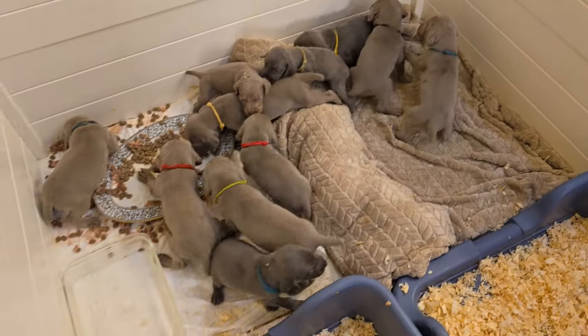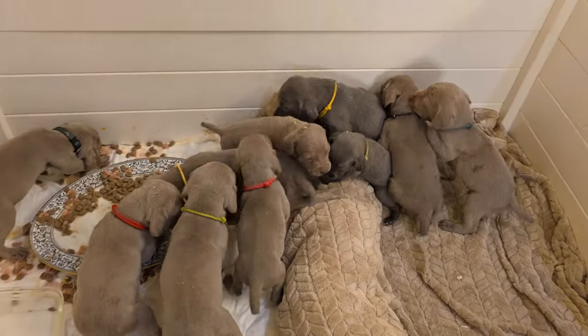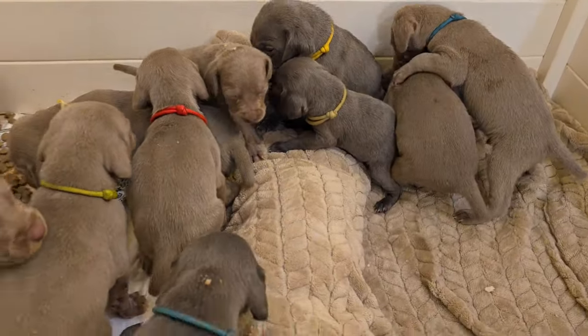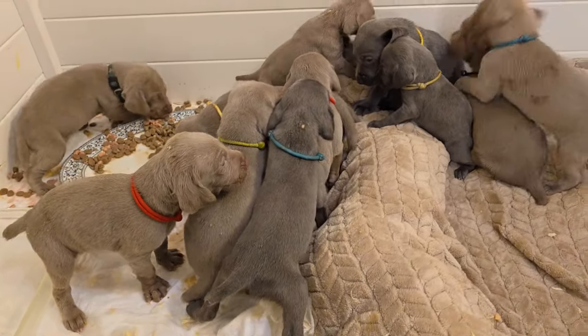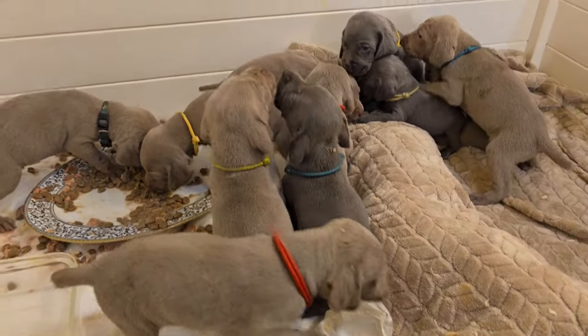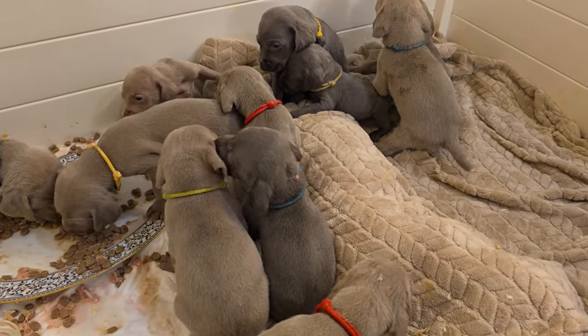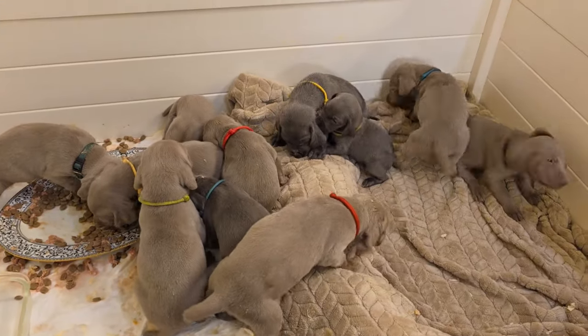The area around their food bowl may seem to be messy, but that's okay. This is the first time they try solid foods and they are a little bit messy, but this mess is not the mess that they make when they potty everywhere without having their potty boxes in their kennel.